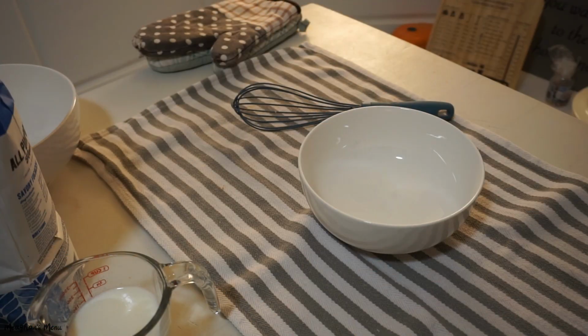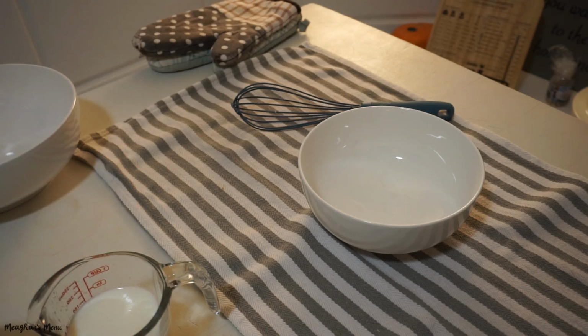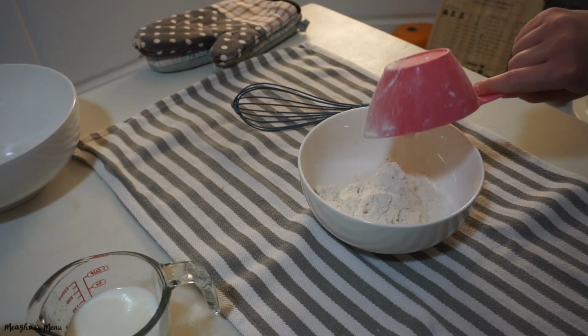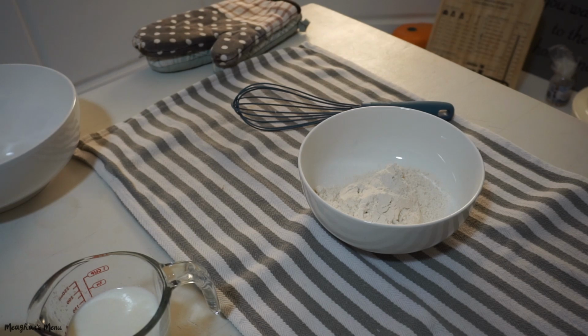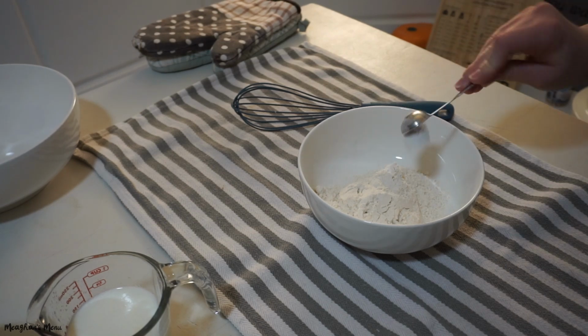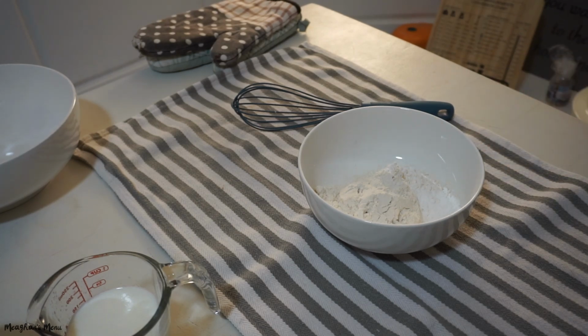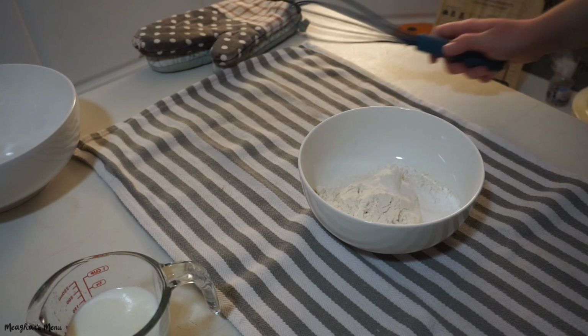Okay, so for dessert, we are making the homemade vanilla cupcakes. Okay, so to a bowl you're going to add 1 1/4 cups of flour. Next is 1 1/4 teaspoons of baking powder. Next is a 1/2 teaspoon of salt. Then you whisk these dry ingredients together.